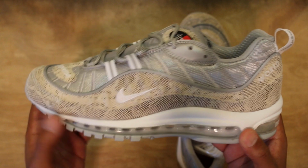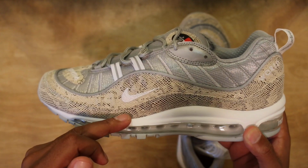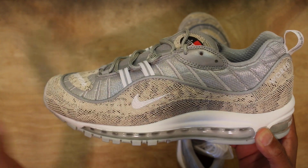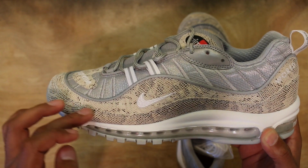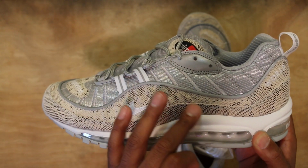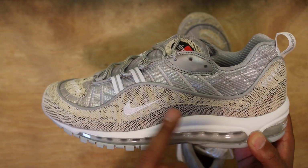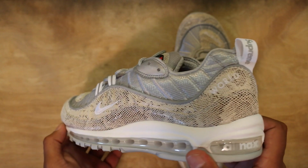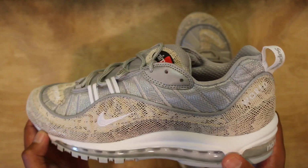So lateral side, you have two different portions. You have the lower portion on the lateral side before you get to the midsole, all snakeskin. I guess a mid-size Nike swoosh there. It's clean. You have this ribbed mid portion on the lateral side. It's double layered, so you have an upper and lower portion, as you can see. I'll take some pictures so you get a little more detail. You can see the shimmer of the snakeskin on there as well, which is very dope.